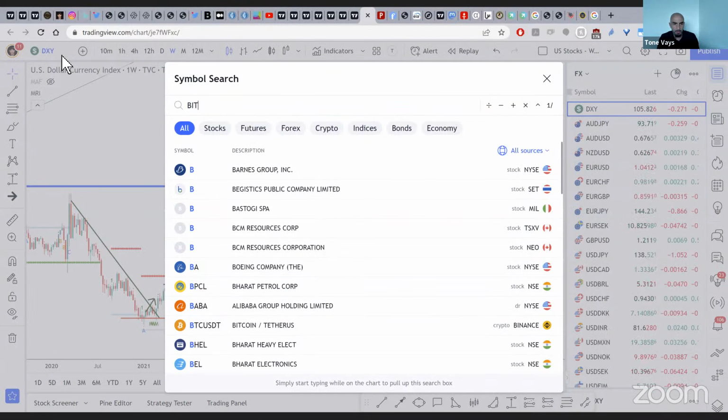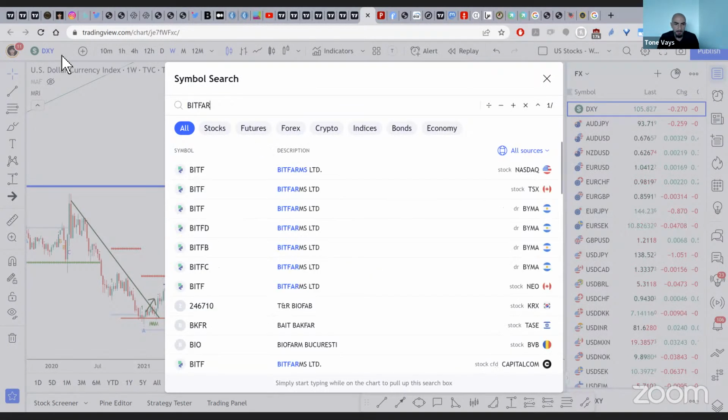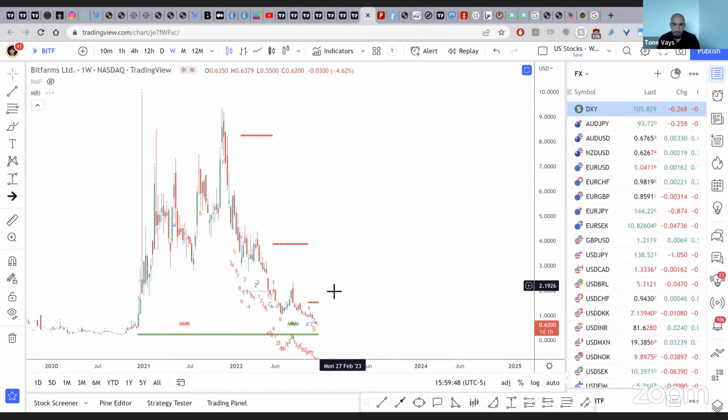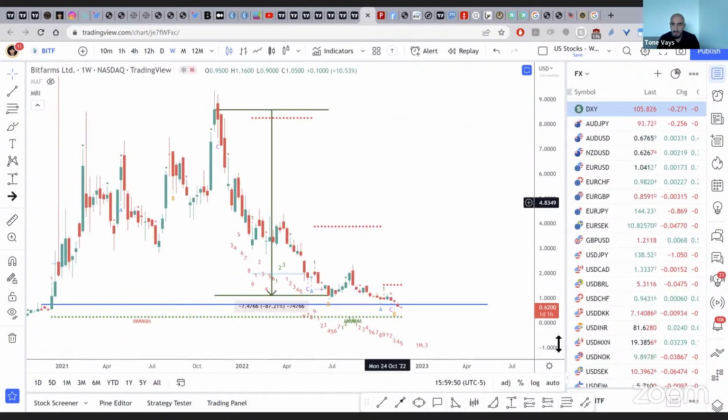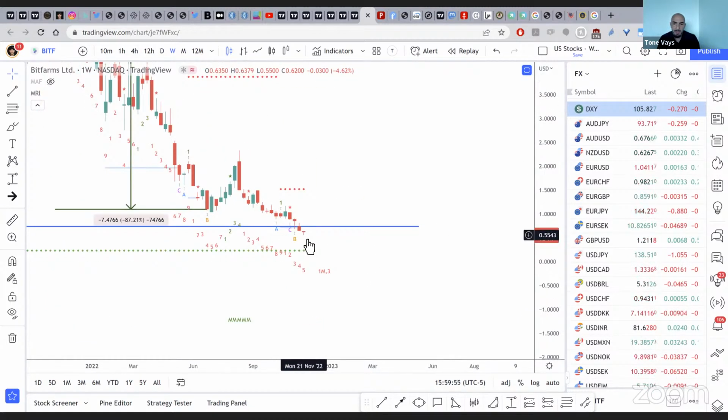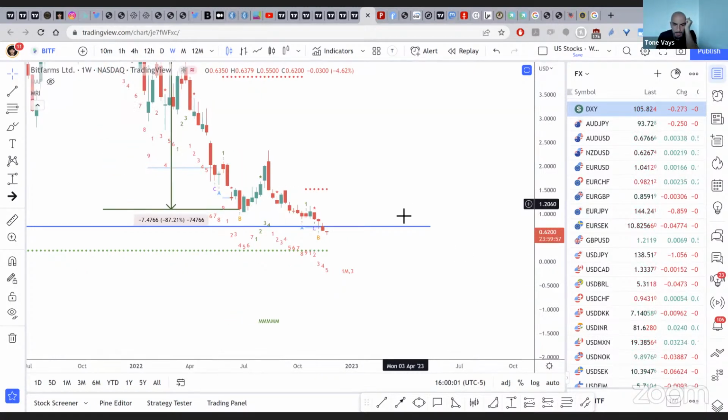And we're going to go to my favorite stock, Bitfarms. Bitfarms is my favorite miner, and I haven't bought into this yet. I've just been so busy. It was at 55 cents, and now it's at 62 cents.